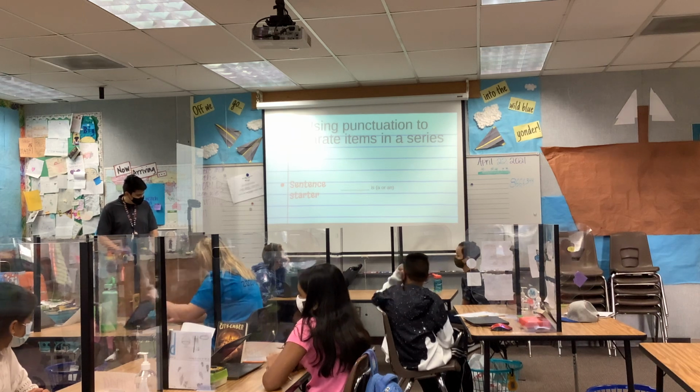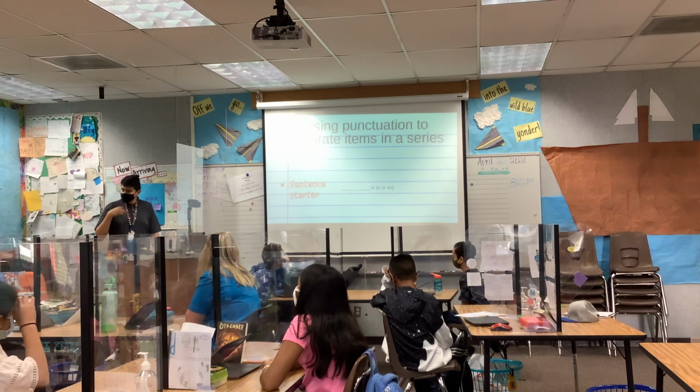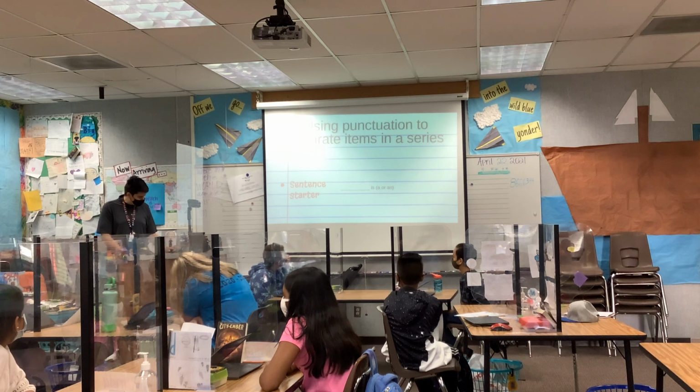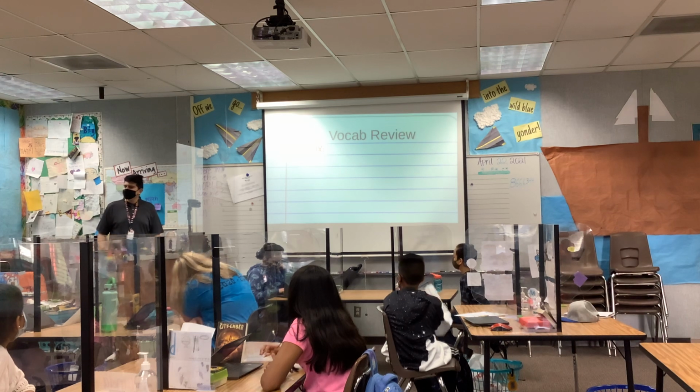So we have our sentence starters, so that means if we say a vocab word, we're going to say "is a," okay? That'll be something we use to share with our partners, okay? Awesome job, way to look alive, guys. Awesome. So vocab review. So let's go over these vocab words that we just went over.